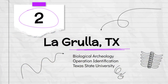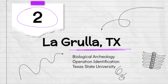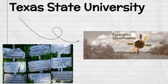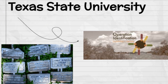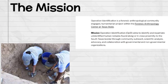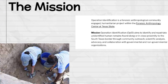The second story is in La Gruya, Texas, which is near McAllen, and it has to do with Texas State University's project called Operation Identification. Texas State University's professor, Dr. Kate Spradley, leads the project called Operation Identification that aims to repatriate the remains of migrants who've passed away along the border. Operation Identification is a humanitarian project that uses forensic archaeology and anthropology to identify and repatriate unidentified human remains found alongside the South Texas border.